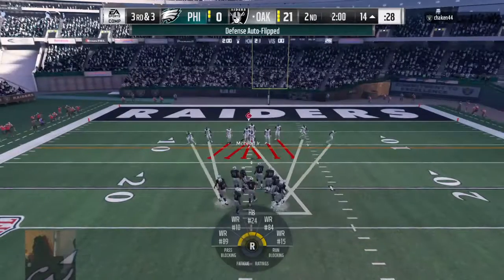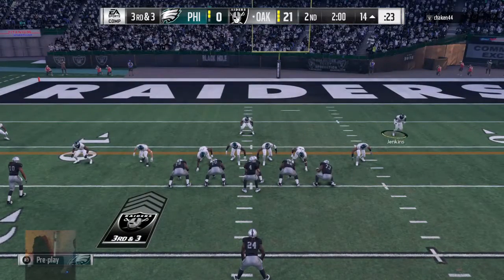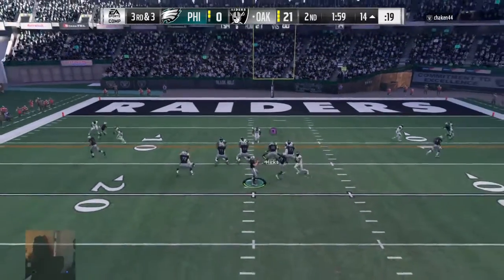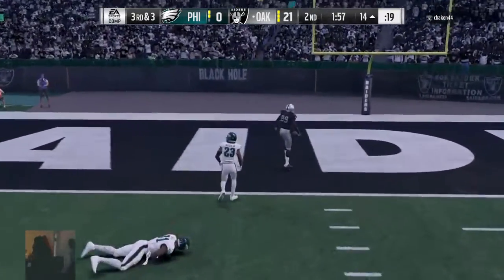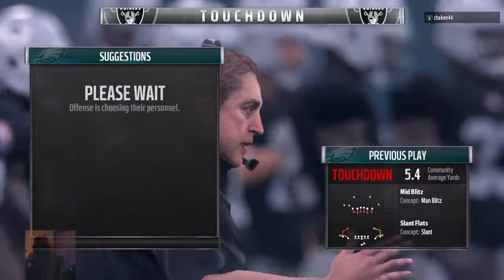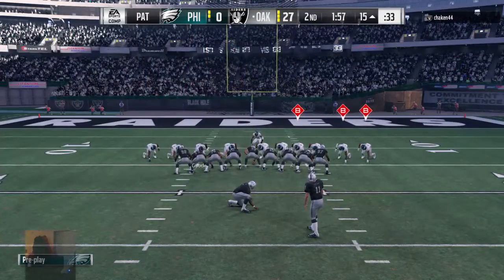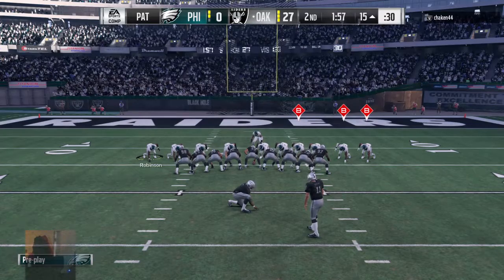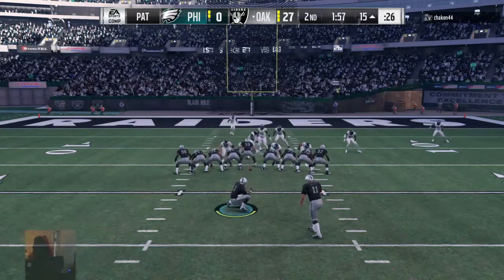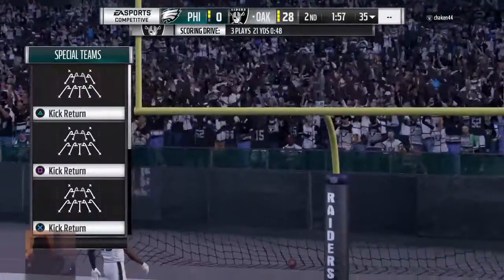And on third down, a nickel formation here defensively. Carr going to try and throw on third down. And this is caught. It's Cooper. And he is in. Touchdown, Raiders. Amari Cooper, a 14-yard touchdown. And the Raiders add 6 to their lead. It's good, and they stretch their lead to 28-0 now.